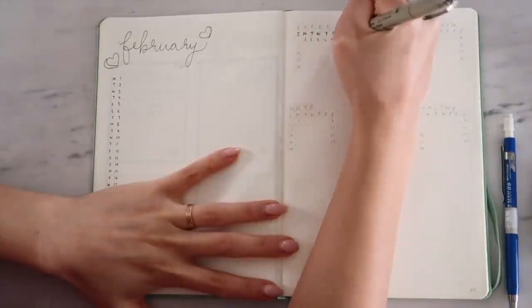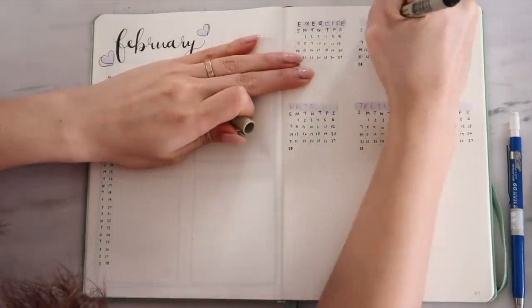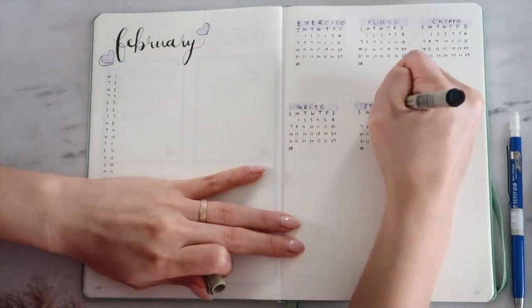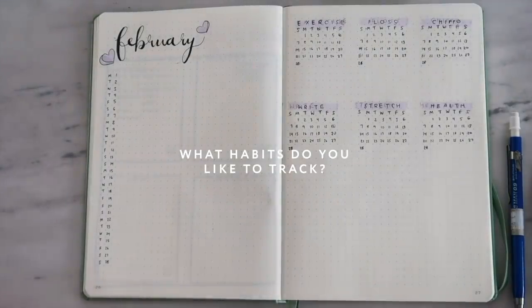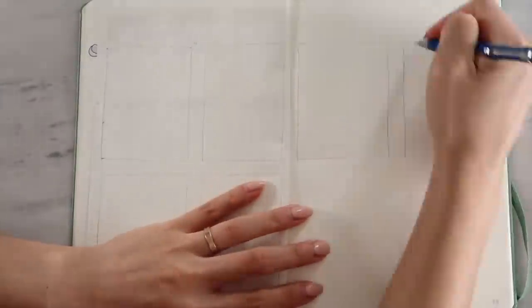So on the right side, I have my habit tracker. I've got exercise, flossing, washing Cheeky's eyes, if I wrote that day, if I stretched, and if I was generally healthy that particular day. When I track myself, I keep myself accountable. So I like to keep tabs on these 6 habits. And then for my weekly spread, I keep it pretty simple.